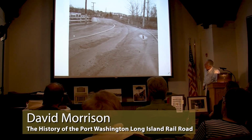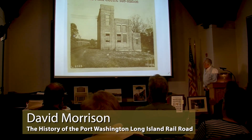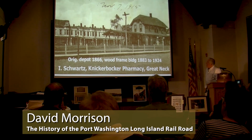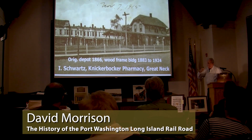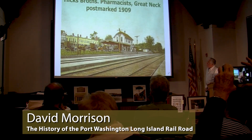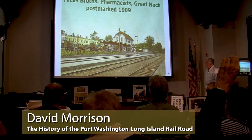No. Oh well. Another Little Neck electric substation. This is another valuation photograph. Okay, now we're coming home. This is a postcard view, and the station lasted until 1924. I guess the Knickerbocker Pharmacy in Great Neck put out a lot of postcards, which the Historical Society probably has a bunch of them. Hicks Brothers Pharmacists, I guess the pharmacy sold a lot of postcards too.